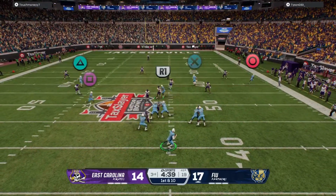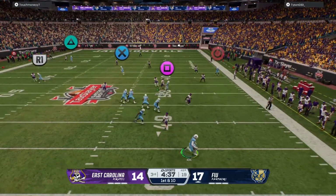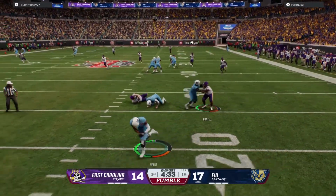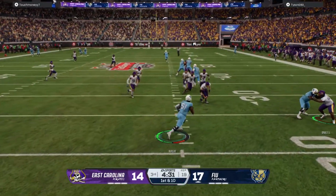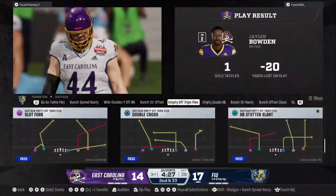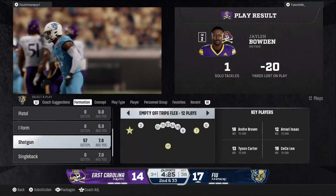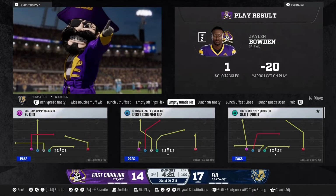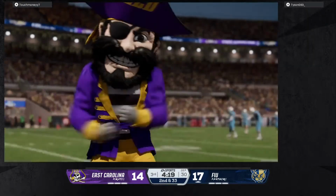This time he wants to throw. Escapes the pressure to his right. Extending the play. And the ball comes out. What a disastrous play. Doesn't it always seem like that ball is on the ground for like 30 seconds? You got 17 guys running at it, slow motion. Like, I got to get the football. Offense, very lucky to get that football back.